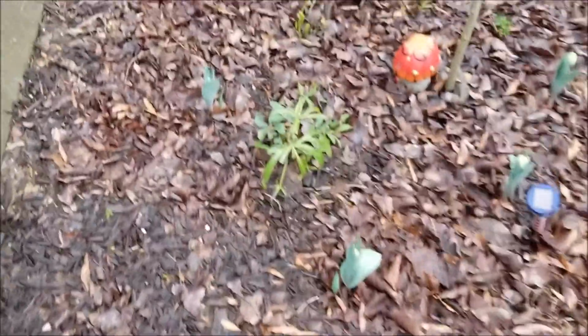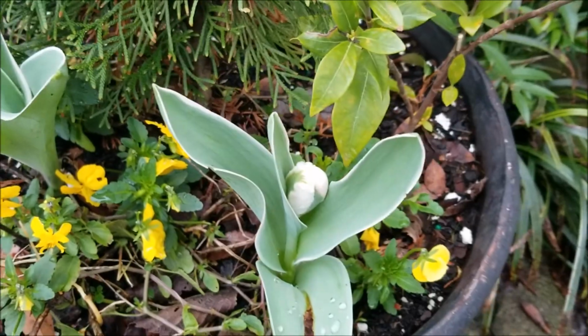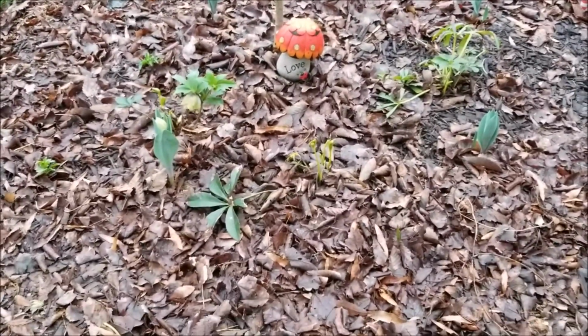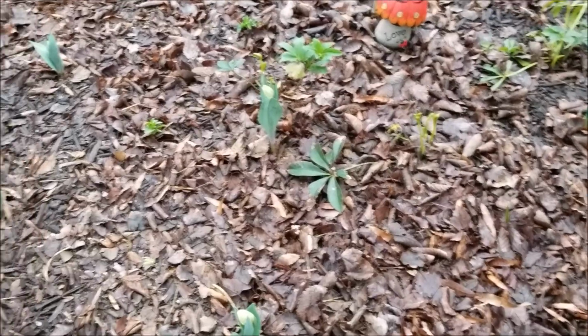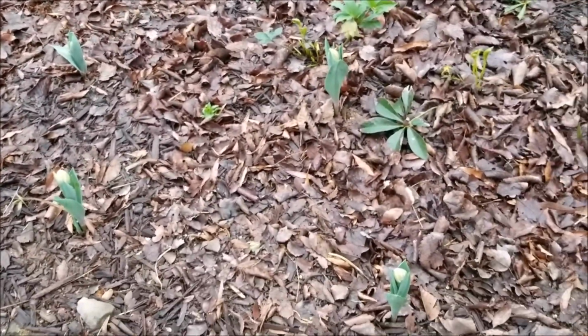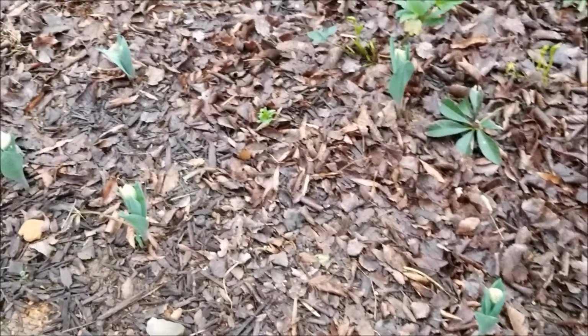And you can see that, sorry, the tulips are starting to come out right there. And this is where I have 3 of my hellebores. I did cut back the foliage because it was looking really rough. I learned that, I guess next year I won't leave the leaves around the area.